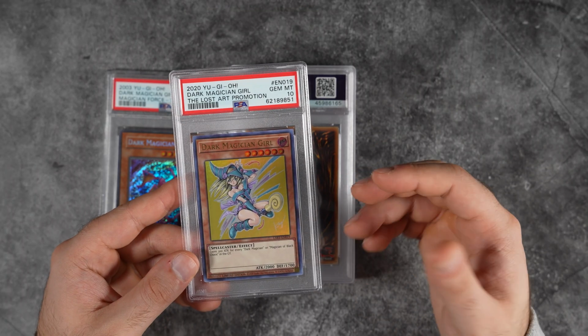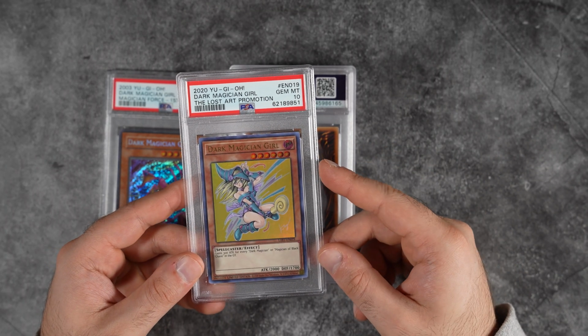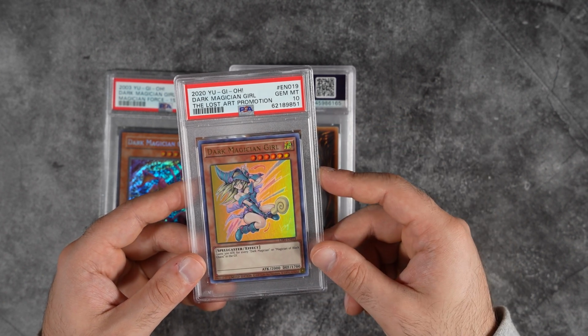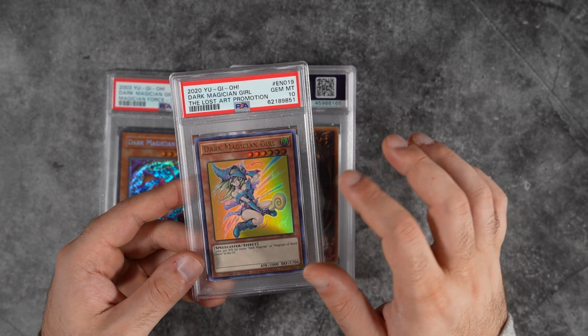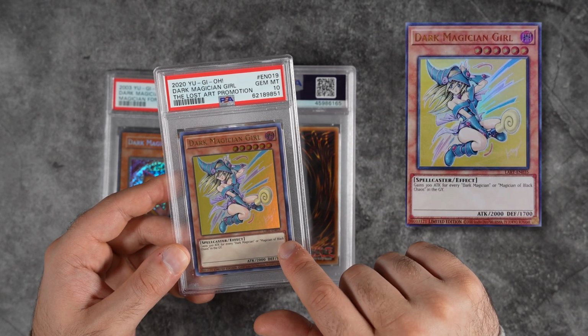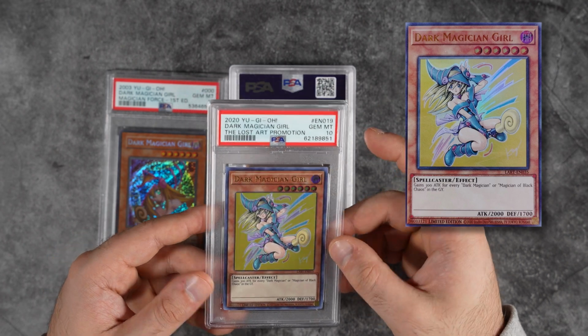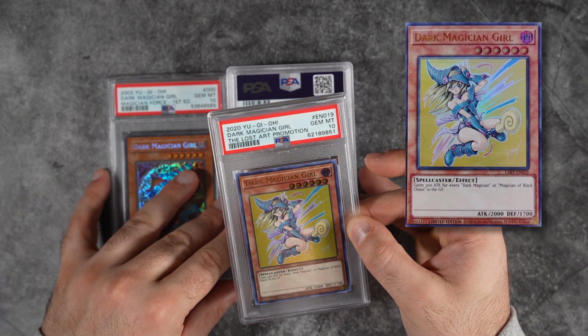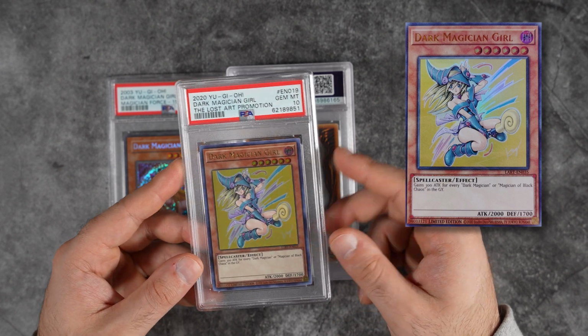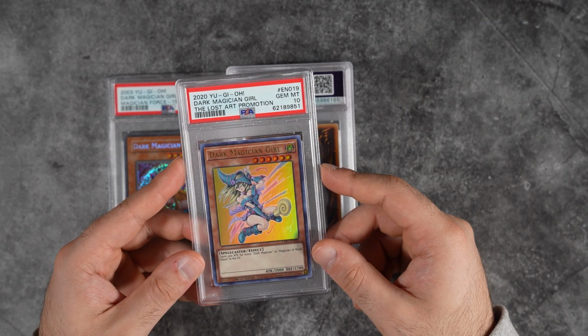So this is the first edition of the Lost Art Dark Magician Girl, or this artwork. This is obviously the first appearance of this artwork. And the second edition is basically just coded as EN035, and it has the traditional Yu-Gi-Oh card borders. That one was a reprint because this was short printed due to the COVID issues.